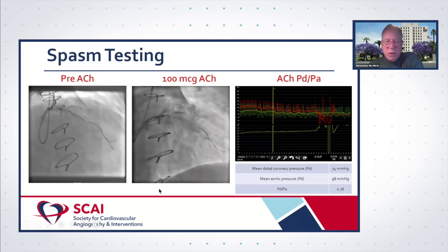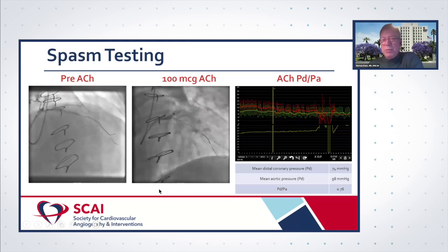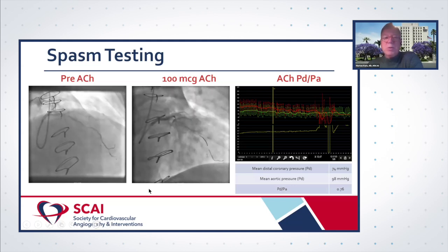But someone would also say that acetylcholine, at this dose, can induce spasm in a lot of people who have abnormal endothelial function. So how do we reconcile this? What added value did you bring by putting a pressure wire in?